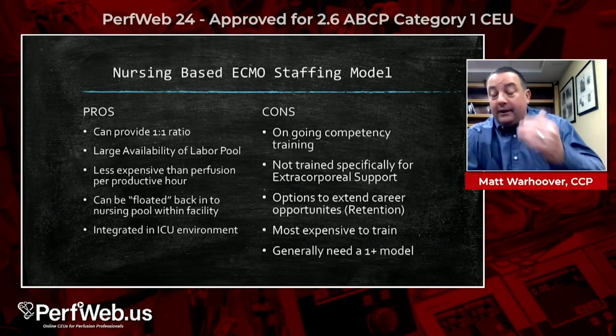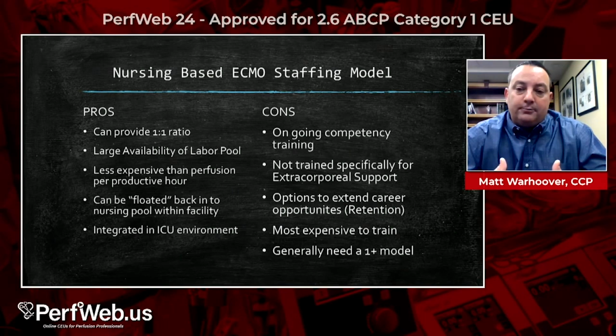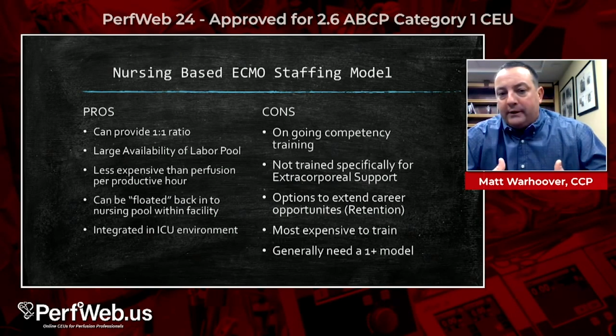They are also the most expensive to train, because perfusionists generally are already trained, so you hit the ground running. If you hire someone new, you get a 30-day orientation, and then you hit the ground running. With a nurse who has been an ICU nurse, you're now changing their role. Some people want 100 hours, some want 400 hours, I've heard all over the board. It can take anywhere from 30 days to 6 months to get people trained.